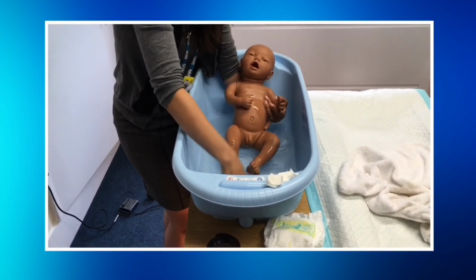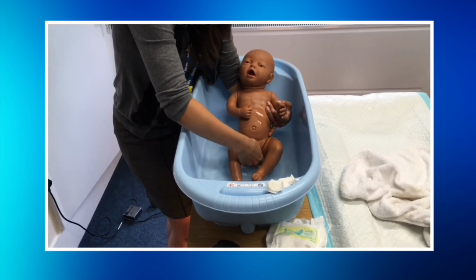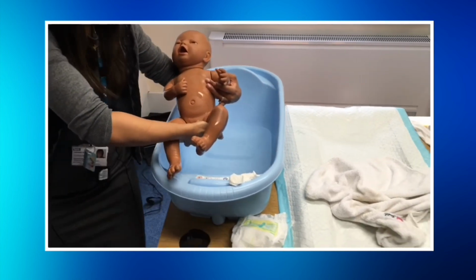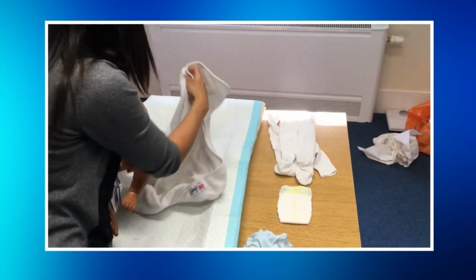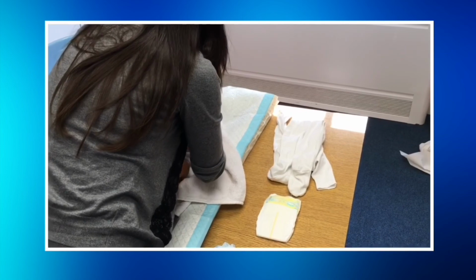If your baby's cord has not fallen off yet, avoid getting it wet. If you do happen to get it wet, be sure to pat around the area until it is dry. Remember, never leave your baby alone in the bath, not even for a second.